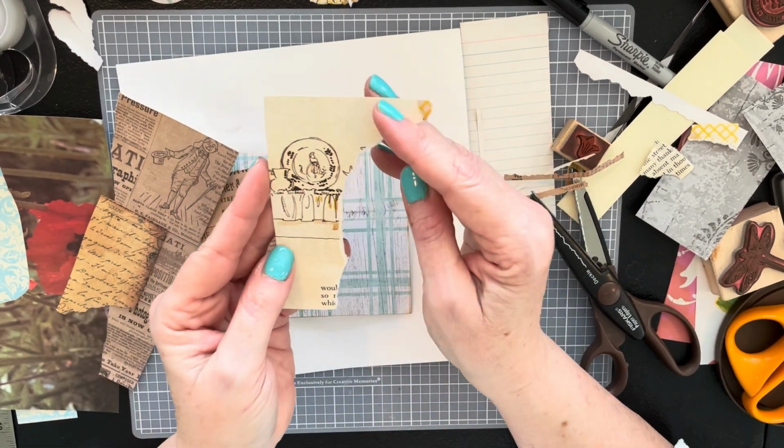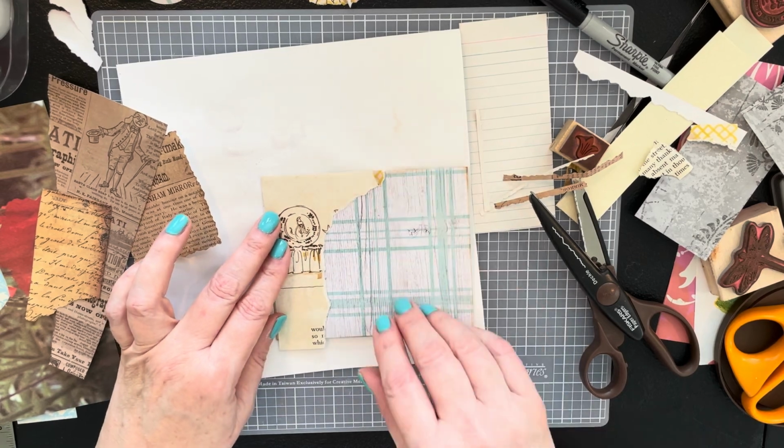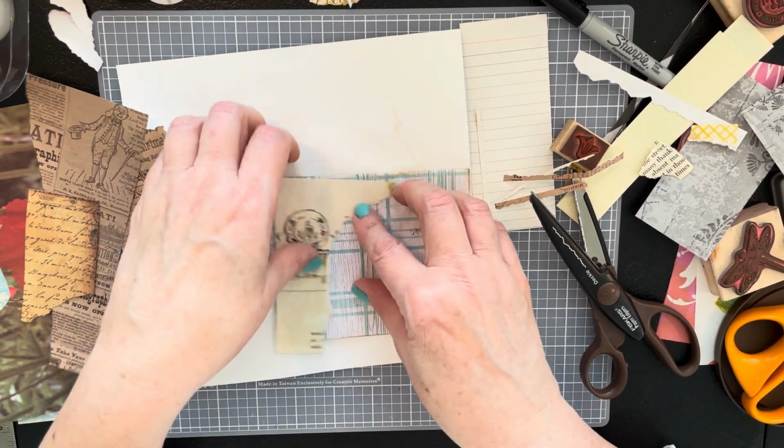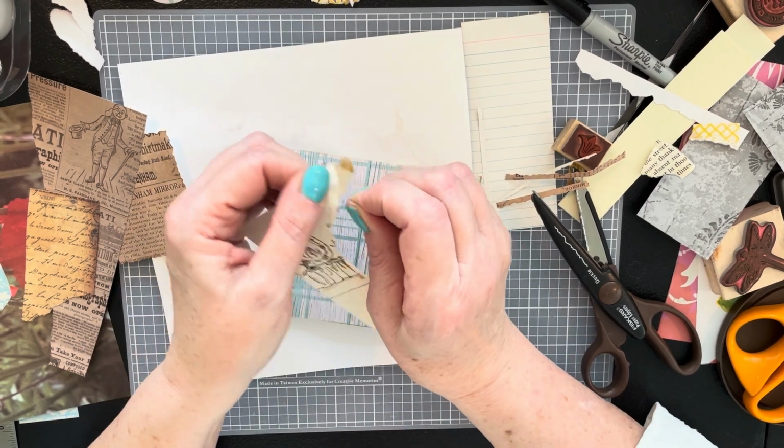It's a picture of a plate. Oh, I actually really like that. That's cute. Okay, let's do that. Always look on the back side, right? You never know.